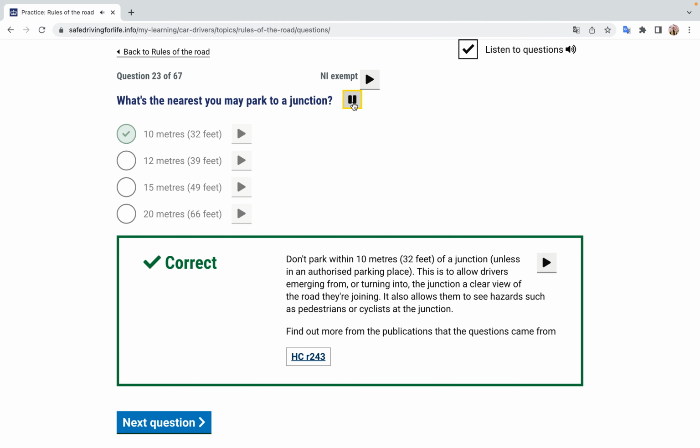What's the nearest you may park to a junction? 10 meters, 32 feet.